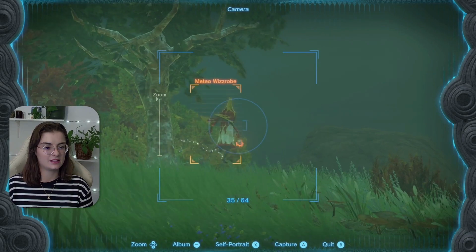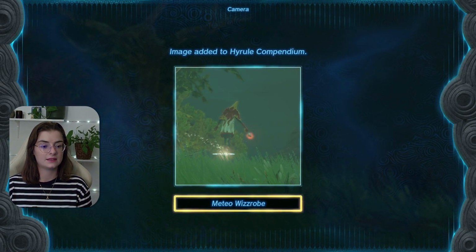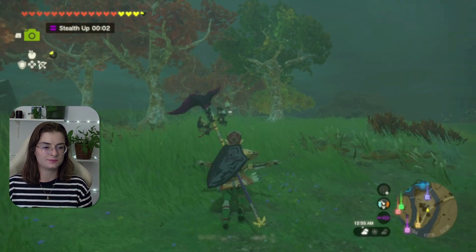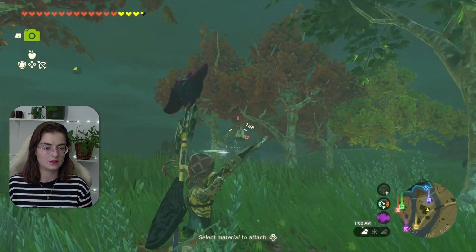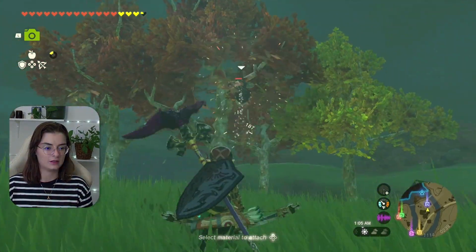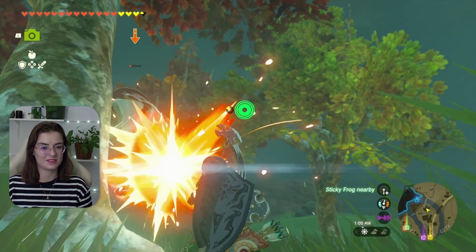The fire guy. Oh, it's a meteor one. Meteor whiz rope. Should I maybe take him out? I don't think there's an element that's strong against him. So let's just try it my way. The normal way where he doesn't die in one shot.